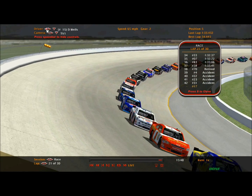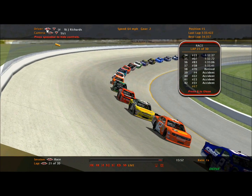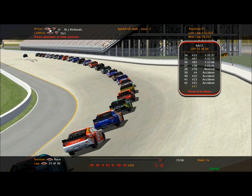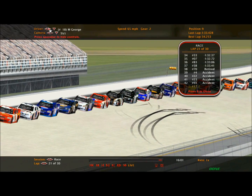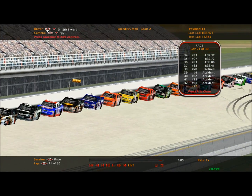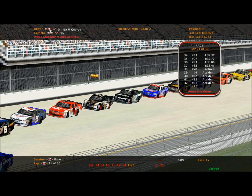Where's the post hitter at? Jack Richards? He's way back here in 15th. He's gonna be hoping for pit stops to maybe put him back up to the front. Yeah, they pitted though on lap 16. We've only got about 8 or 9 laps to go. I don't think they'll be making pit stops again. We're gonna have to see.